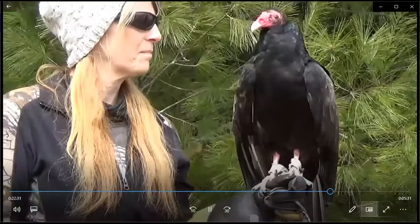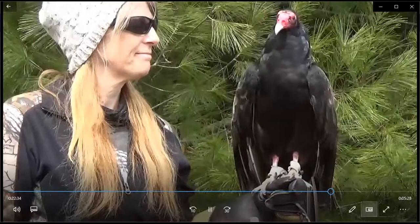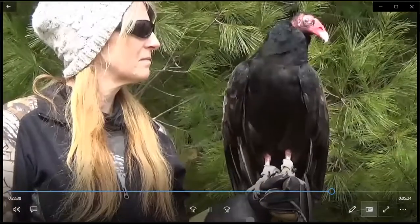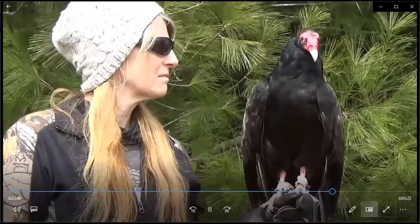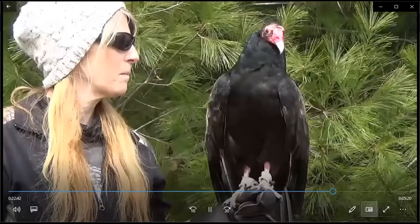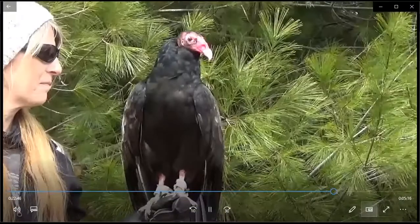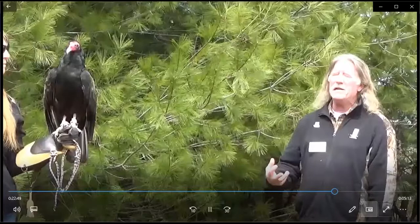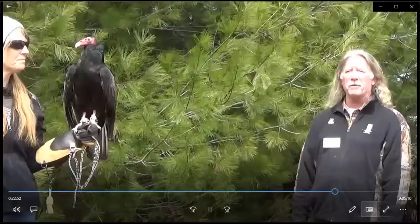So if it wasn't for animals like turkey vultures, if we went for a hike out on the property here, when hiking out in nature, we'd be tripping and stumbling over dead stuff left and right because nobody cleaned it up. But these turkey vultures do an amazing job of helping to clean up the environment.